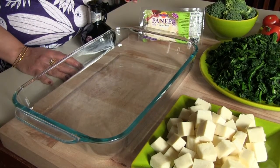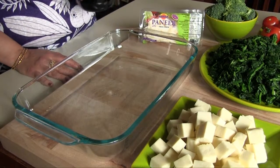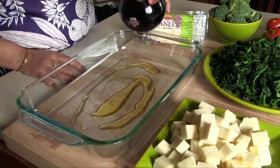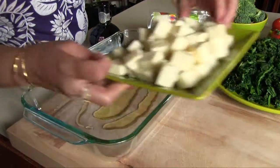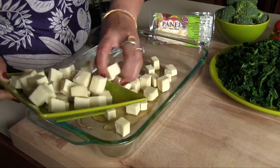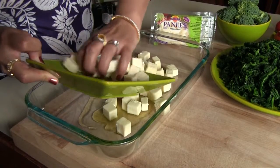We're going to prepare the paneer so that it's ready to go once the saag is ready. And we're going to bake it in a little bit of olive oil. I like to bake it instead of frying it because it uses considerably less oil. And it keeps it nice and juicy and moist so that when you finally add it to the saag, it's not dried out and chewy. It'll be nice and moist and juicy.